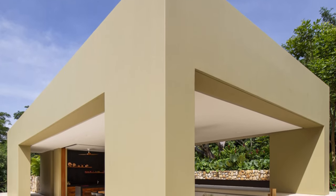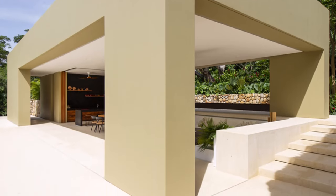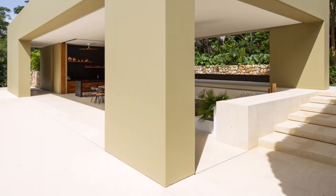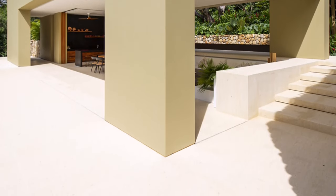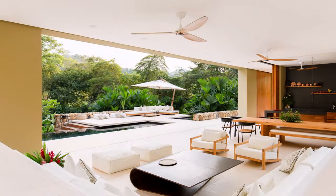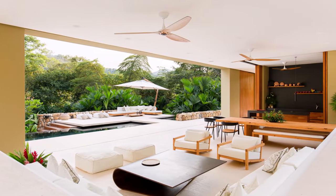Nestled within the residence, the social room embodies a sense of effortless elegance, offering a sanctuary where moments of connection and relaxation intertwine seamlessly. Anchored by the commanding presence of the monumental stone wall, this space serves as a focal point, bridging the divide between intimate gatherings and expansive vistas.